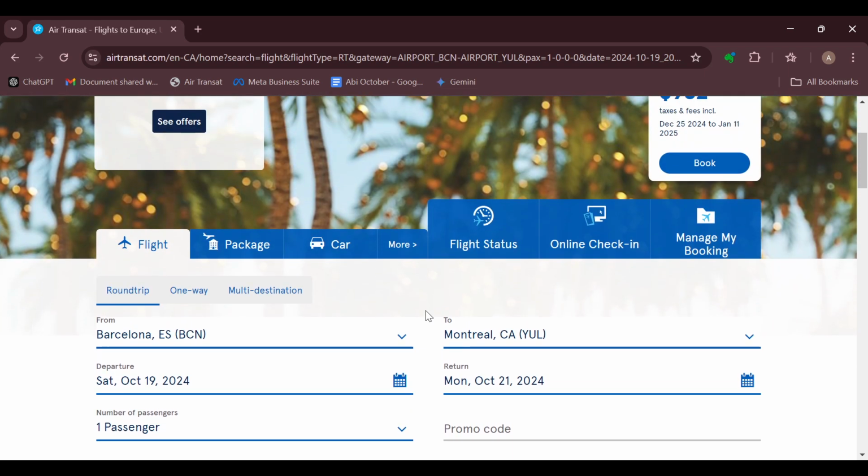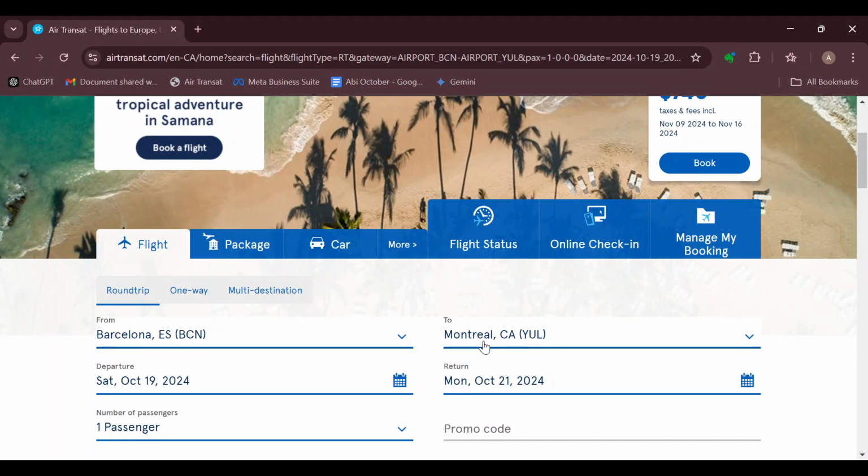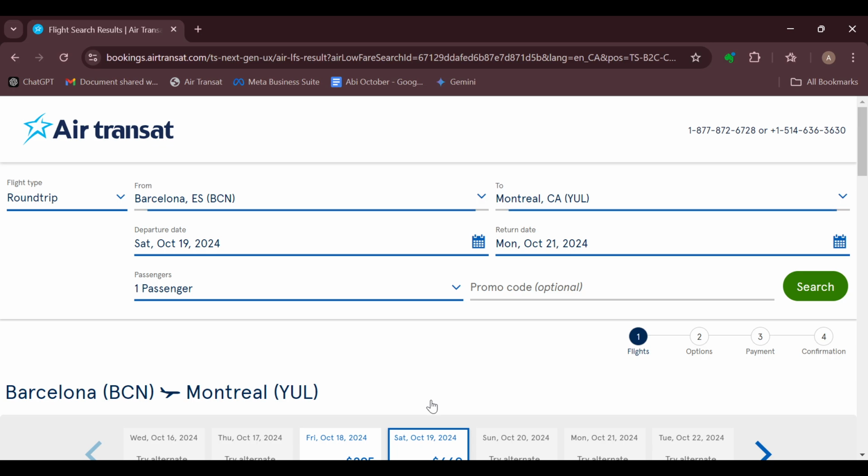And so this is how it is. Select your location, that is where you're coming from, select where you're heading to, your departure, your return, number of passengers, then click on continue. By clicking on the continue button, you'll be taken to the next stage where the flights available for that particular trip are displayed. As you can see, you can select a flight and then continue with the booking process.